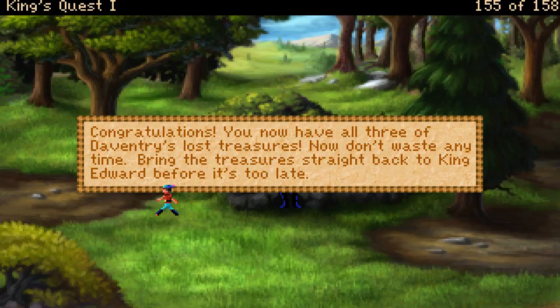Congratulations! You now have all three of Daventry's lost treasures. Now, don't waste any time. Bring the treasure straight back to King Edward before it's too late.